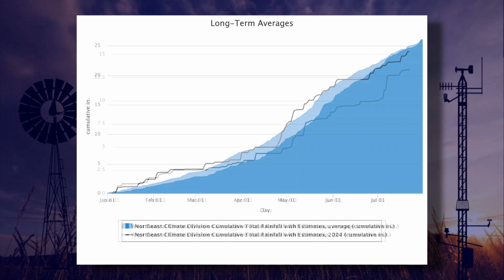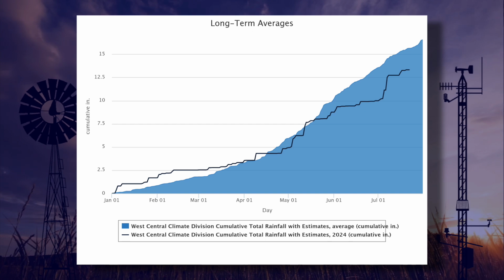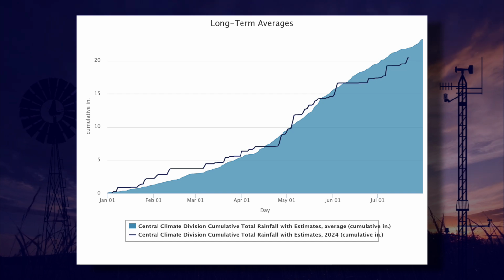The next region, the Northeast, is slightly behind normal at the end, but has tracked pretty close to normal for most of the year. The West Central is one of our driest regions today, falling about 3 inches behind the long-term average even after starting the spring out in pretty good shape. The Central region is similar, also being behind but only by a couple of inches. This is mostly due to limited rainfall in the past couple of months.